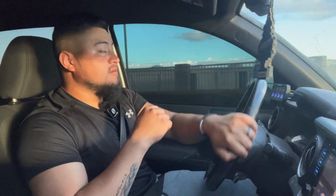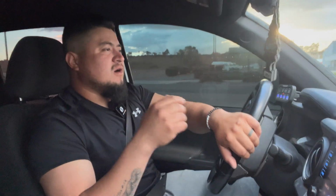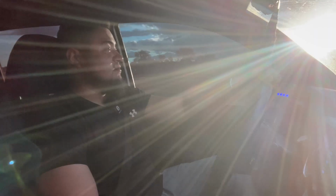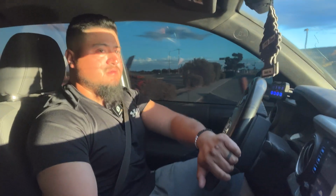A lot of traffic out here. The squeaking noise doesn't really bother me on the inside of the truck, but I know on the outside you can hear the suspension just everywhere, and it sounds kind of funny. Go back into this little parking lot.